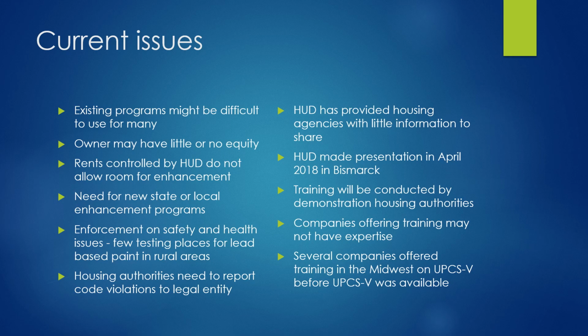HUD has provided little information as to these inspection changes and what's going to happen. There are some places online that give information, and there are some trainings that have been done. HUD made some presentations in April 2018 in Bismarck as part of the North Dakota Housing and Finance Conference. The training is being conducted at demonstration sites for housing authorities.